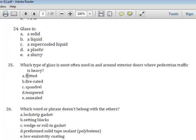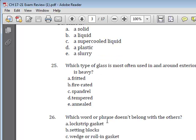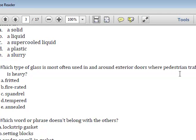So fritted glass just means that it has an etched design on it. Fire rated means it withstands a fire rating of up to an hour. Spandrel is the kind of glass I talked about that basically covers the structure. Tempered glass breaks into little pieces, not shards. And then there's the annealed. So which one of those do you think would be the glass most often used in and around exit doors where pedestrian traffic is heavy? Consider B or D.